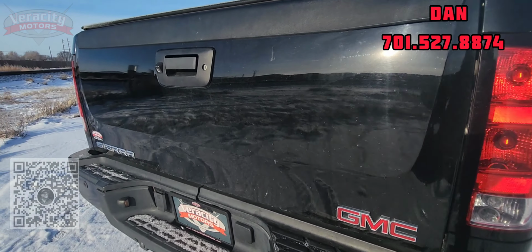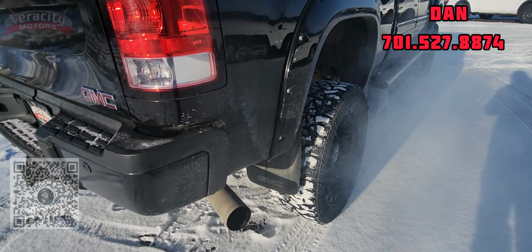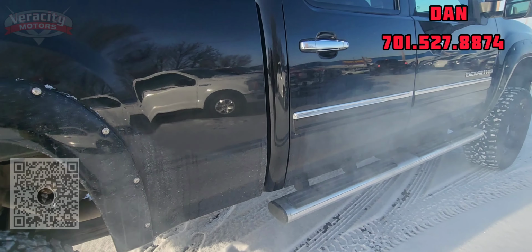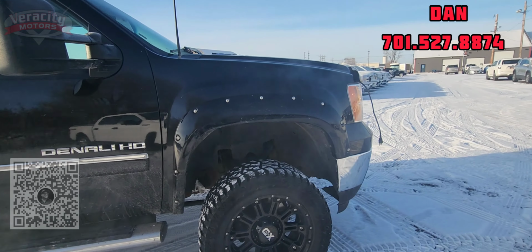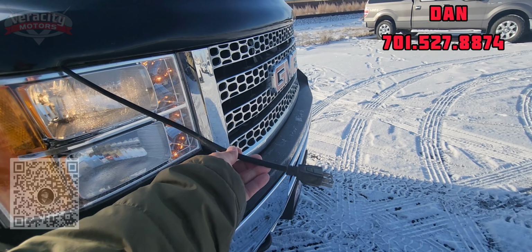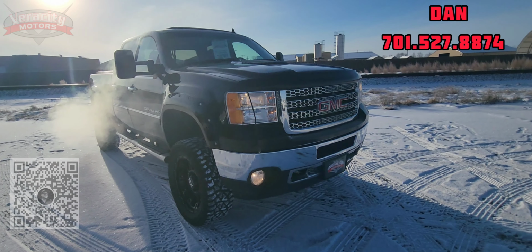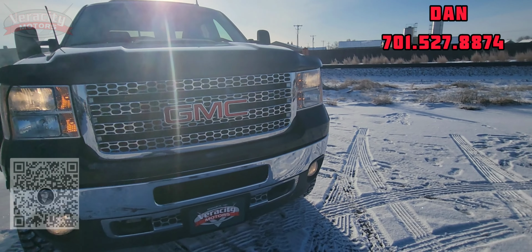Now this does have a few body flaws on here. You can see a scratch right here. There are some rock chips on here as well. Does have a block heater. You got to plug it in. You start it in the morning when it's cold, it runs really, really rough, but if you plug it in, it starts up just fine.